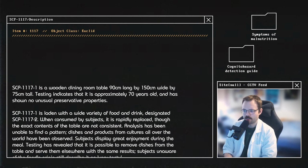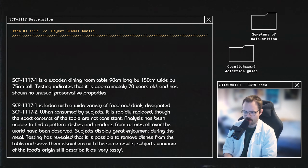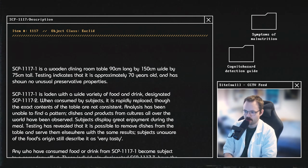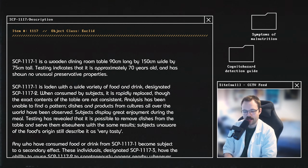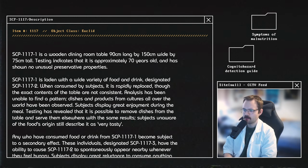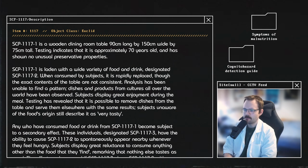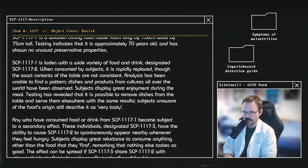Dishes and products from cultures all over the world have been observed. Subjects display great enjoyment during the meal. Testing has revealed that it is possible to remove dishes from the table and serve them elsewhere with the same results. Subjects unaware of the food's origin still describe it as very tasty. Any who have consumed food or drink from -1 become subject to a secondary effect. These individuals, designated 1117-3, have the ability to cause -2 to spontaneously appear nearby whenever they feel hungry.